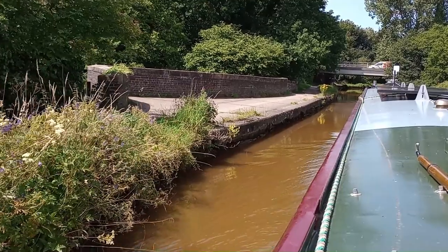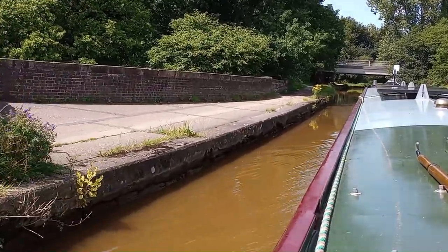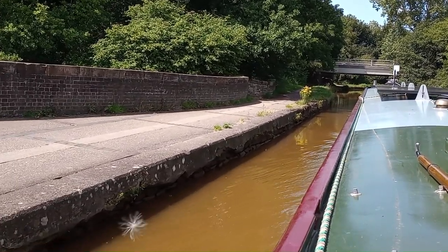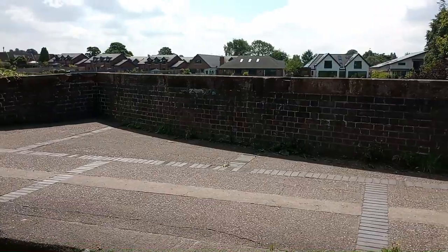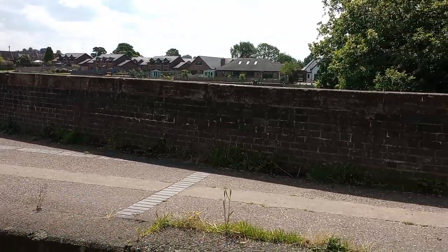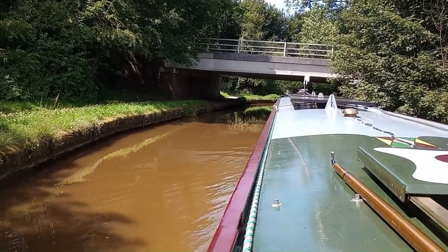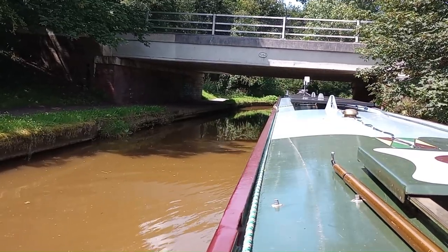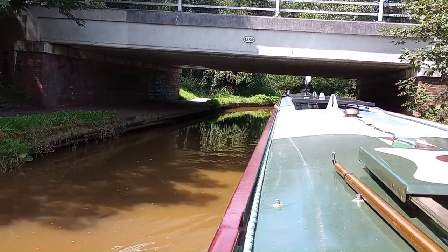So this is a small aqueduct we're going over. The canal is higher than the surrounding rooftops. And it's quite a nice vista over there. So bridge 138A, which carries a road, wouldn't have been there in the beginning. It's on a tight right hand turn.